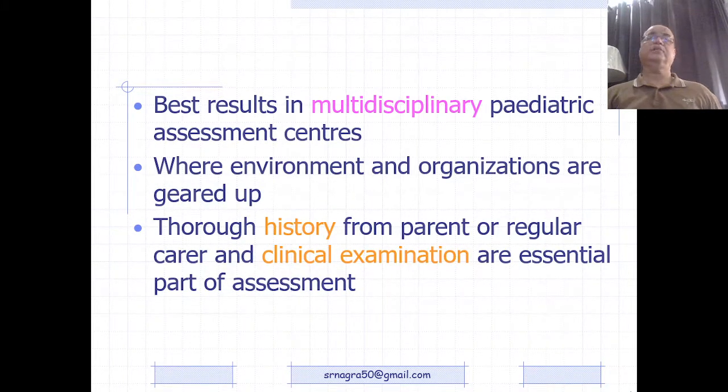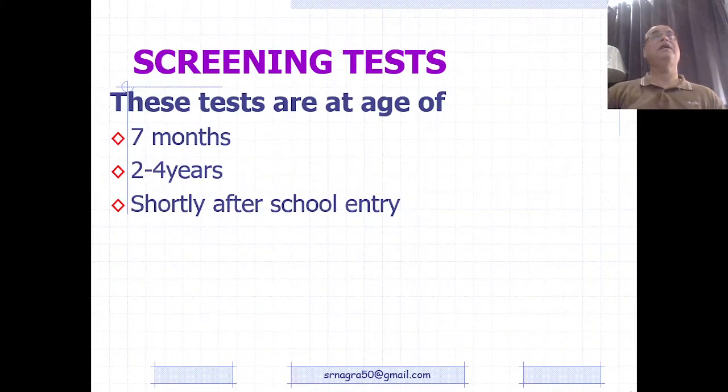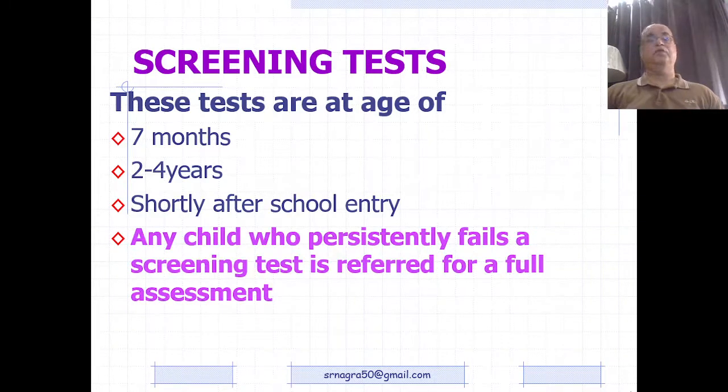Best results, of course, come in multidisciplinary pediatric assessment centers, where the environment and organization are geared up, with thorough history and clinical examination. Then there are screening tests. Regularly, these are being done in European countries. Hearing is important, so to diagnose moderate and severe hearing loss, we can go for regular screening tests, and these tests can be done at the age of 7 months, 2 to 4 years, and shortly after school entry. Any child who persistently fails these screening tests should be referred to a higher center for a full assessment of hearing.